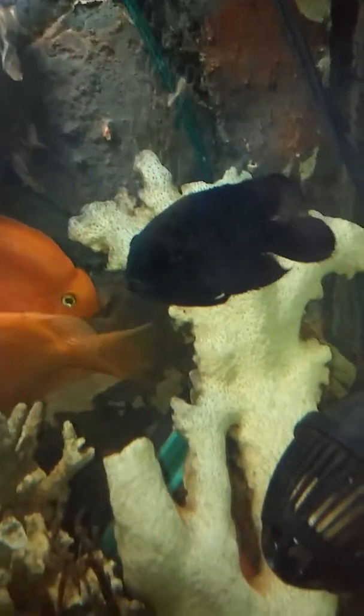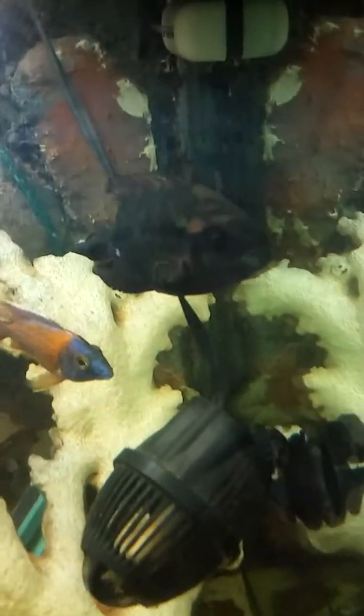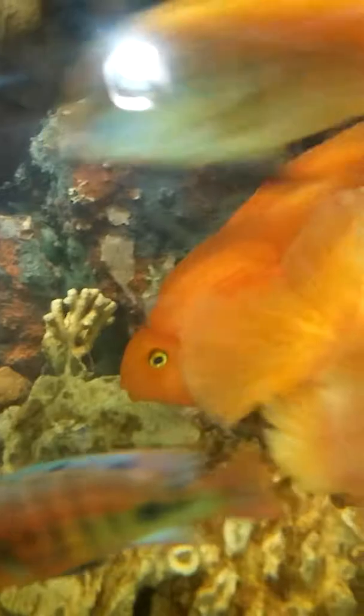Chocolate cichlid. A goby, peacock, white molly, yellow lab, a parrot, another parrot, and the King Kong, and my original parrot, Manzanita, which has grown, a big parrot now. Oh, here goes a brindle peacock. Is a red cherry dragon that has not gotten spots.